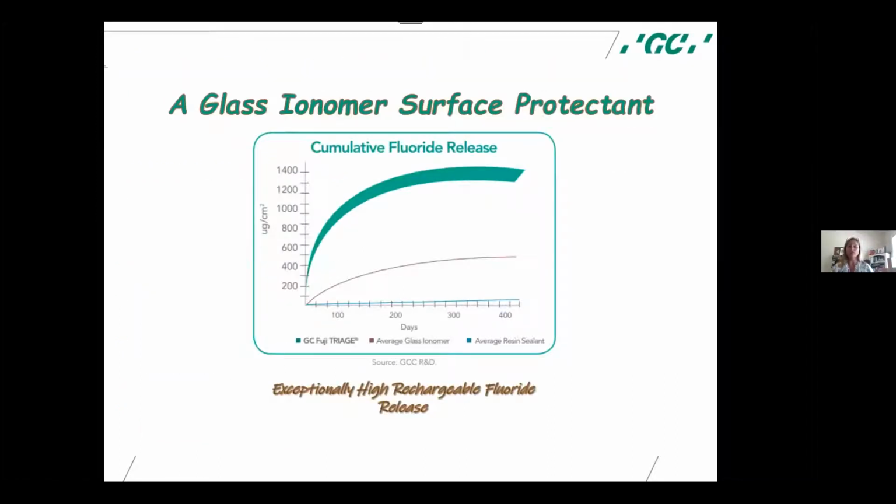So glass ionomer as a surface protectant, again, has exceptionally high fluoride release. I like to show this because there's a lot of fluoride releasing products out there on the market. But if you look at this slide, that green line at the top is the fluoride release of the Fuji Triage. That red or purple line in the middle is your average glass ionomer. So you can see those release a significant amount of fluoride. And then the line at the bottom is some resins that claim to release fluoride, but you can definitely tell just by this curve along the initial fluoride, it really outweighs all the other products out there on the market. So let's face it, when you're using Fuji Triage, you're using it for a reason, and you're going to want that higher fluoride release.